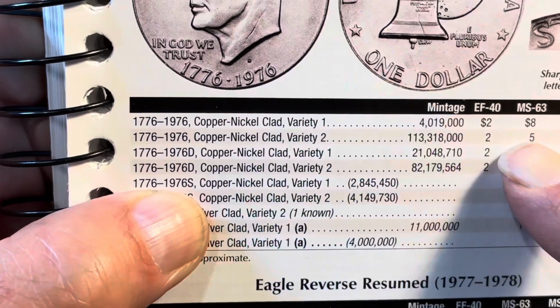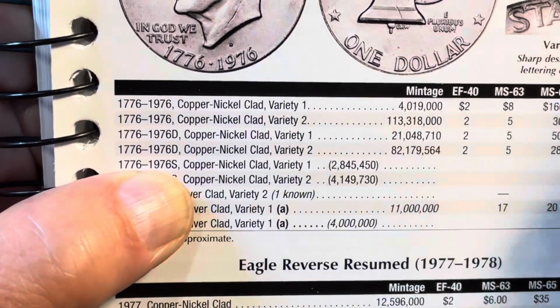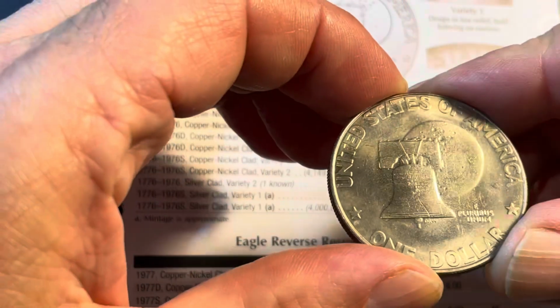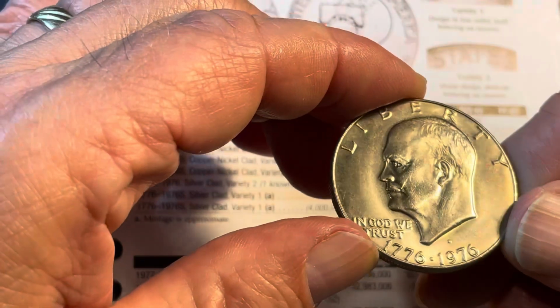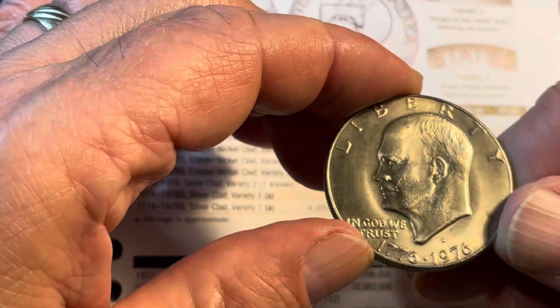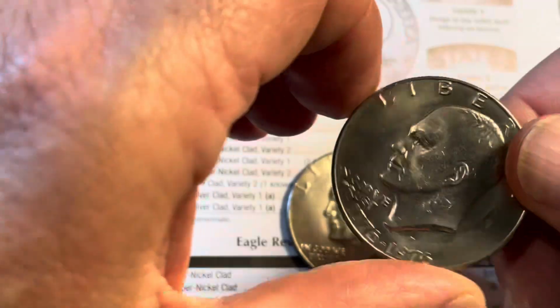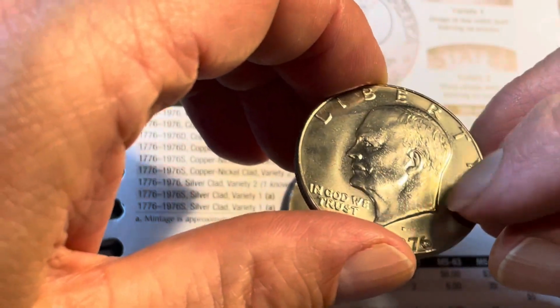Variety 1 is $8 in mint state 63. And I gotta believe that this coin is possibly a mint state 63 or better. It's got a nice little scratch on the cheek, but the 2, actually had 2 in that roll, and they're both variety 1, which is always good. I save all of those. There's some gunk on there.